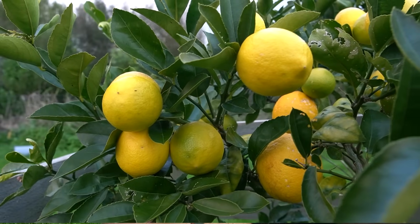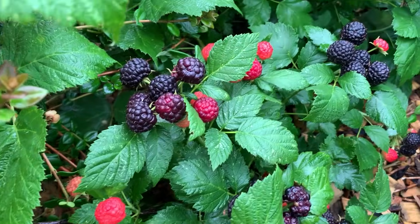This was just a small look at the few of the many types of fruits that are suitable for growing in containers or small spaces.